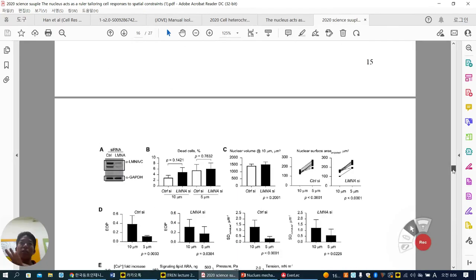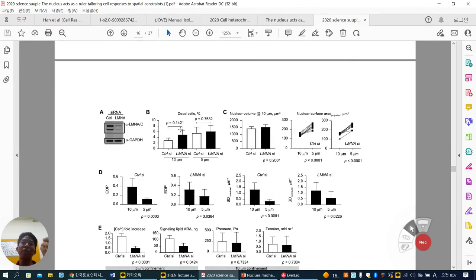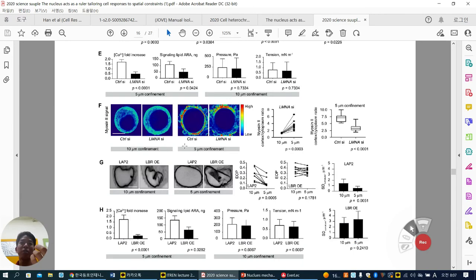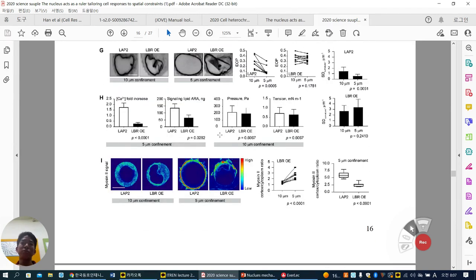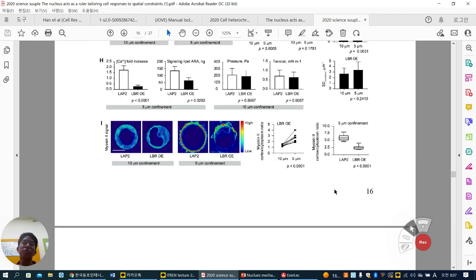And then Lamin A/C, they proved by Western blot that it is really knocked down. And with Lamin A/C knocked down, the cell, while confined, shows not much change. And with Lamin B1 overexpression, they are more confined. While they're confined, with this overexpression, you can see more folding. But at 5 micrometer confinement, the folding is a little bit gone, but not enough. Still, they start to show some myosin II, but decreased compared to the normal Lamin B2 condition. Okay.